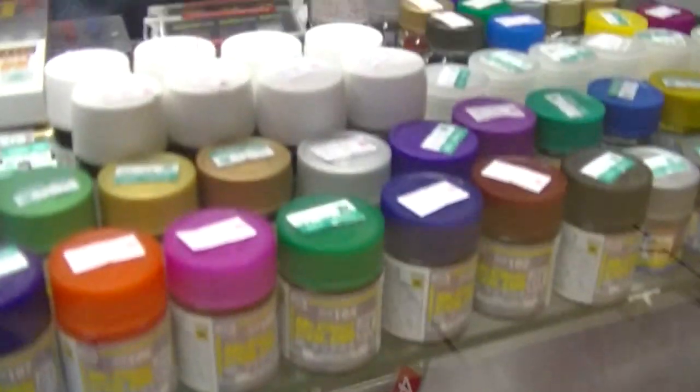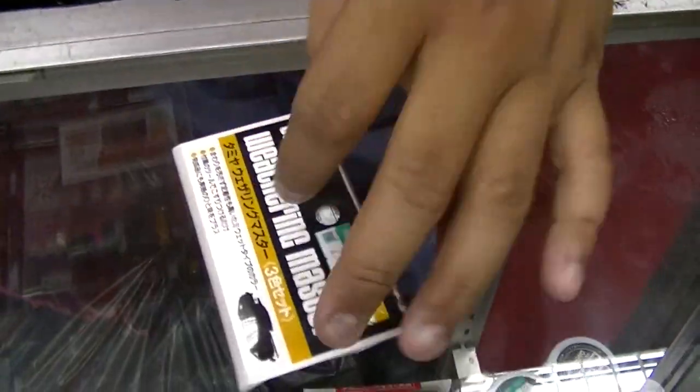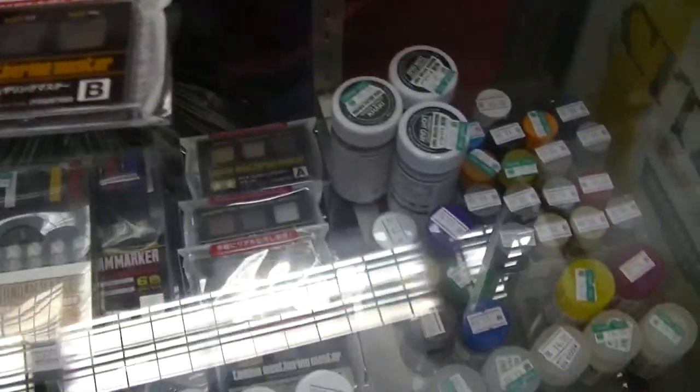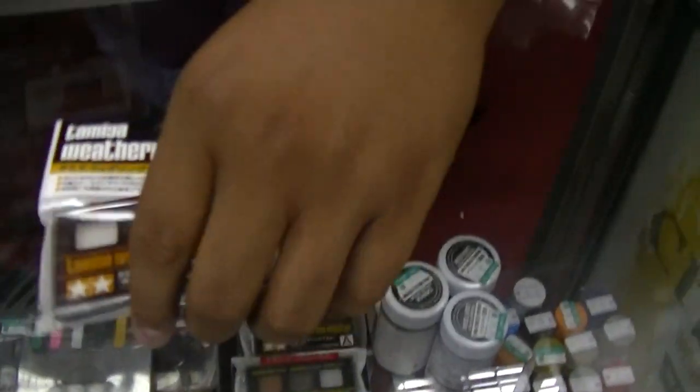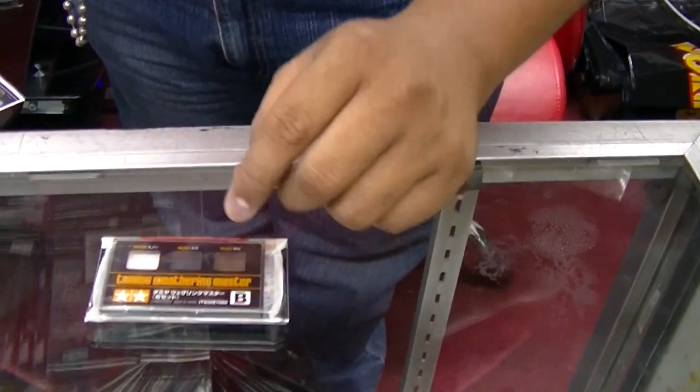How much is the weathering kit? Weathering kit is 28 ringgit. No, 27. Sorry. Oh, there are so many colors, aren't there? What's so different about this? What brush does this one use? Is it a dry powder thing, isn't it?